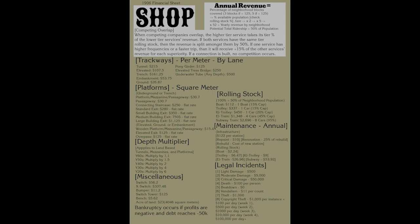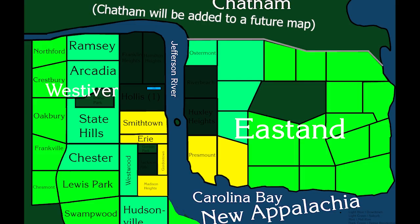A recent law change, the city is set in North Carolina and has 3 counties: Westiver, an industrializing transit war zone; Eastand, an underdeveloped land reaching to the Atlantic; and Chatham, a promising land north of both counties. The counties are separated by the Jefferson River, although Eastand connects to Chatham. There are also several private transit companies.